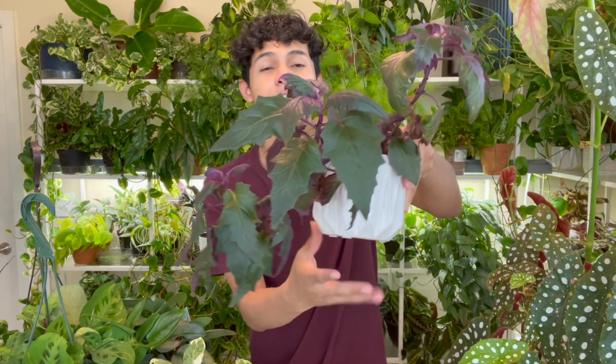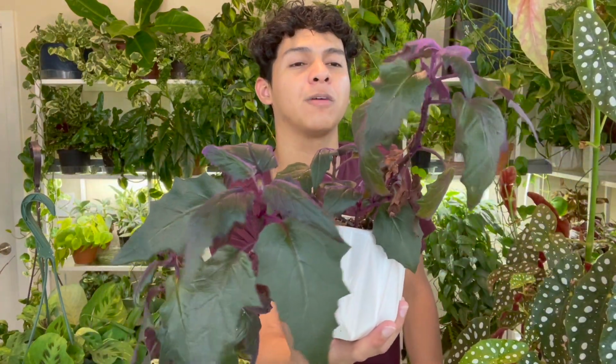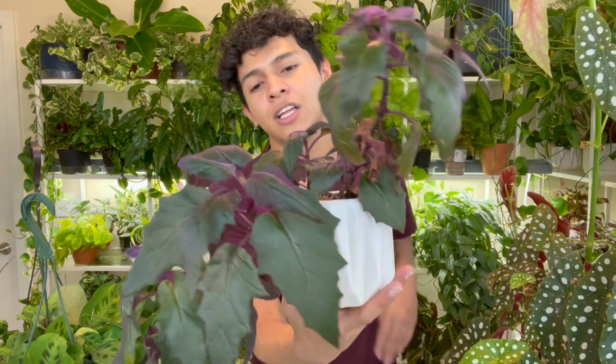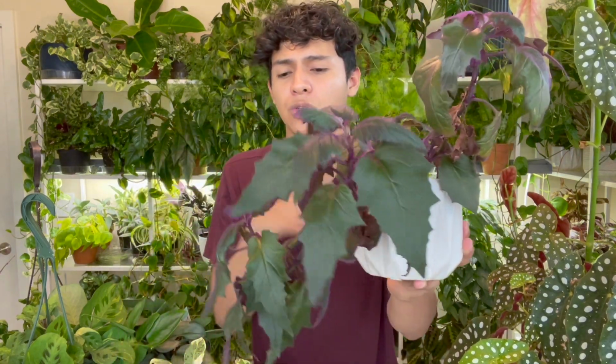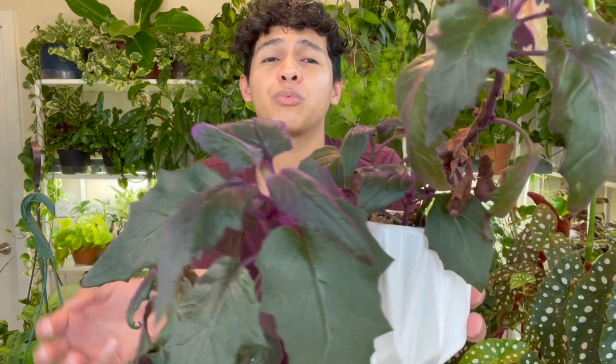This next one, sorry about the crunchy sounds, it's the saucers. This one is called the Purple Passion Plant, and for some reason on the camera it does not pull up how purpley it looks. This is a very common plant. You can get it in the big box stores pretty often. It's pretty affordable, like $3 or $6, and it's so pretty.